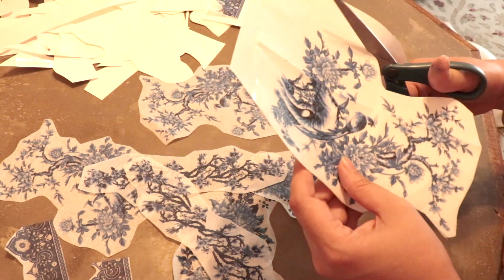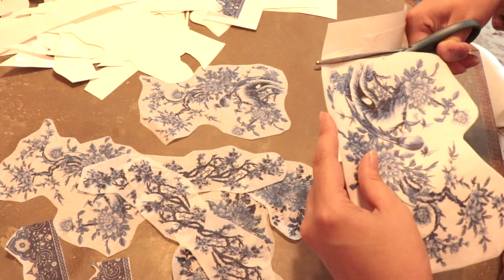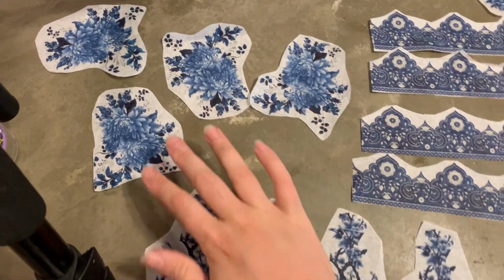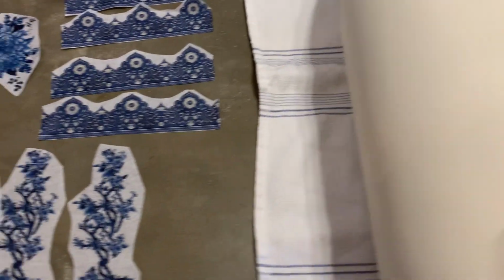Now, if you are printing out your own images, you're gonna wanna let these dry for a good 24 hours or the ink is gonna smear on you and it's gonna be a big old mess. My pieces are cut out and fully dried. Now it is time to start working on our vase.